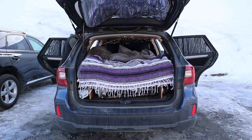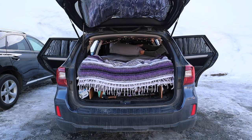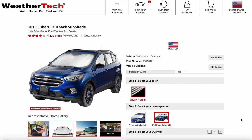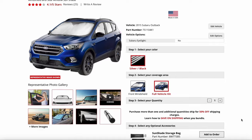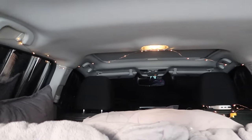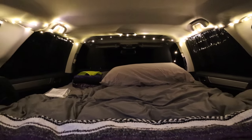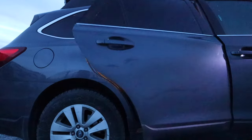The nice thing about car camping is since you don't have to carry everything with you, you can bring heavier luxury items like heavy blankets, pillows, and a portable power source. For the actual car, I have the WeatherTech Sunshade Full Vehicle Kit, which are customized insulated sunshades I can put in each window of my car. These not only help with insulating the car and keep the warm air inside on those really cold nights, but they're also really effective with keeping outside light from coming inside when I'm sleeping, and they give me complete privacy while I'm in my car.